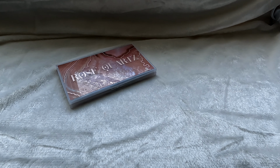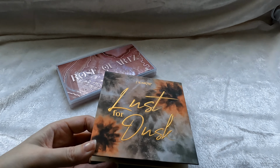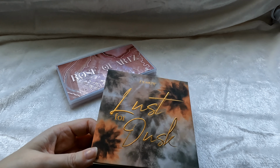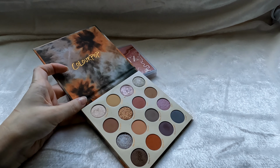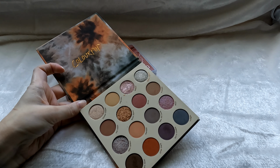Then a newer two palettes that I want to mention are both from ColourPop, and they had a really good sale where I purchased the palettes for like $9 or something. And this one was kind of a surprise, but not really, of their palettes. This is Lust for Dusk, and this is kind of a neutral palette. I've been using this so much.